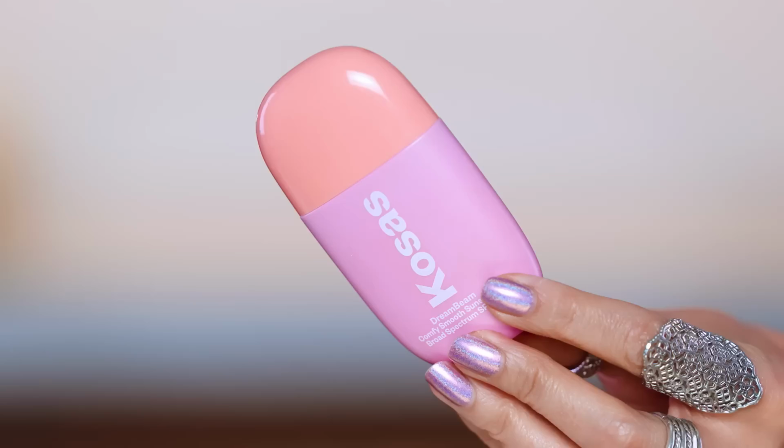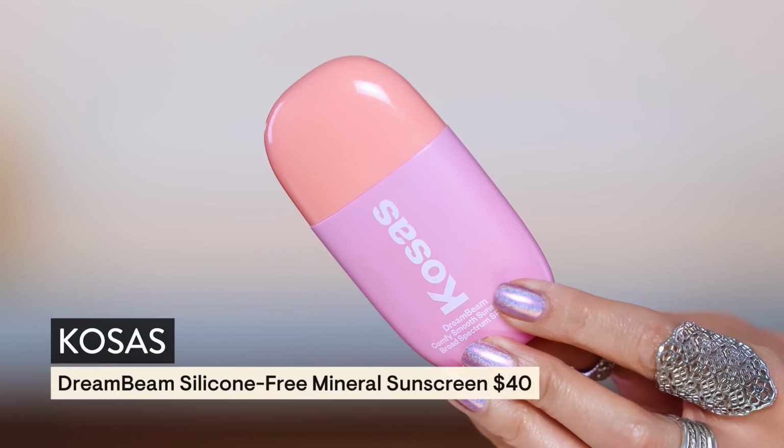short, I feel like I want an extra layer of protection, especially if I'm gonna be addressing any of the sun damage and discoloration. So I'm all about finding a good SPF that I can use on the daily that does not irritate my skin. And this one has been doing such a good job. This is an SPF 40, it's a broad spectrum, and this is called the DreamBeam Comfy Smooth Sunscreen. Say that 5 times fast.